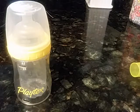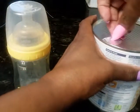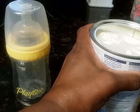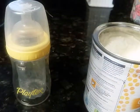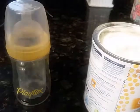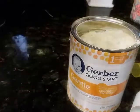This top. Okay, so here we go. And pull the little tab off here. Okay. Now it has this little cup that it comes with in here. I really don't have, let's see, maybe I have time to rip it off. I do. It has a little top here. And I'm going to be using this Playtex bottle.